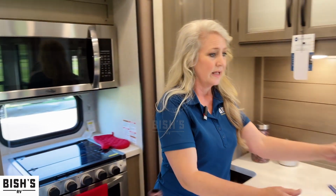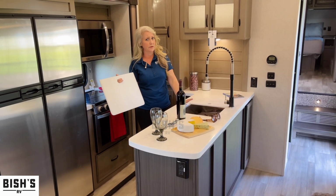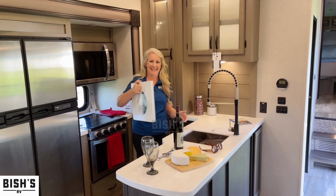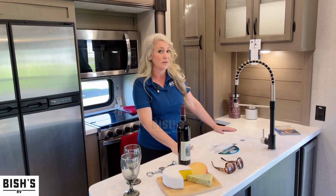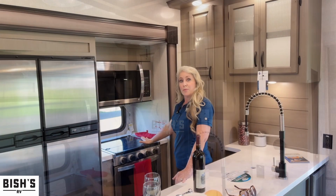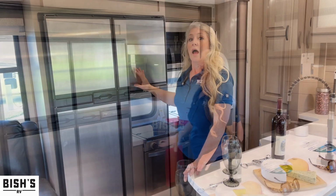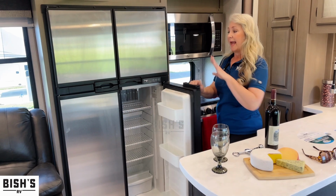A nice big sink. Look at this awesome, huge sink, like a standard in-your-home sink, and wonderful faucet. And solid surface countertops. These are wonderful. Again, plenty of lighting, nice big cupboards, 3-burner stove, good size oven, microwave. And we have a lovely residential size refrigerator, plenty of room for everything, and freezer. So you can go a long ways.